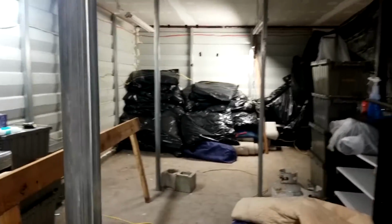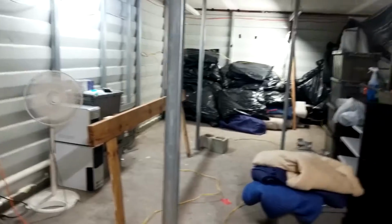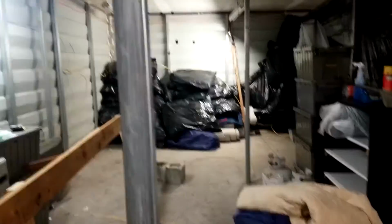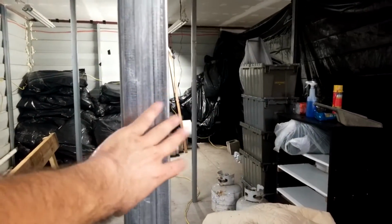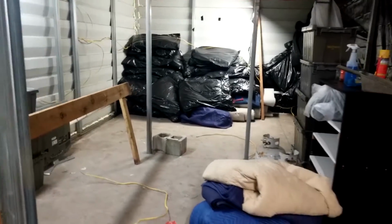Now, the next idea is, right here is gonna be a doorway, the entranceway to the bedroom. So I thought about putting a bunch of electrical switches for lights on this pole right here. I think that would be very convenient.